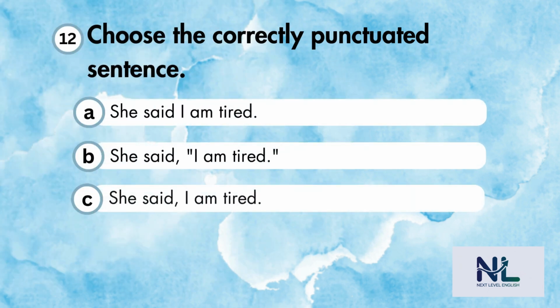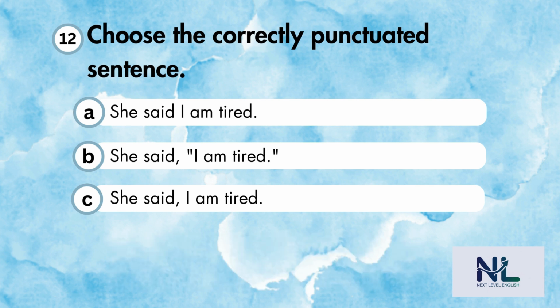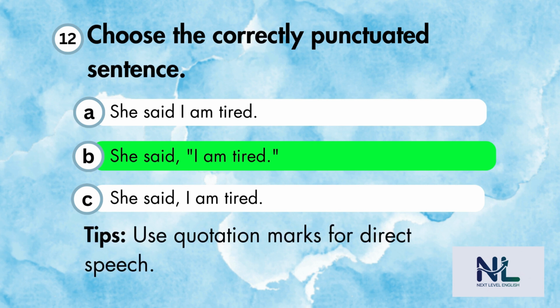12. Choose the correctly punctuated sentence. She said, "I am tired." Tips: use quotation marks for direct speech.